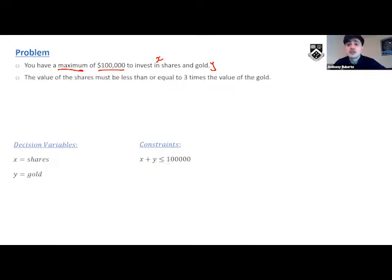The second constraint, and remember the constraints are the instructions here. The value of the shares must be less than or equal to 3 times the value of the gold. Well, let's just rewrite that in terms of the mathematics that we know. Shares was X, less than or equal to, that's that symbol, 3 times the value of the gold. Gold is Y. So now all of a sudden, I have another constraint to actually graph: X is less than or equal to 3y.